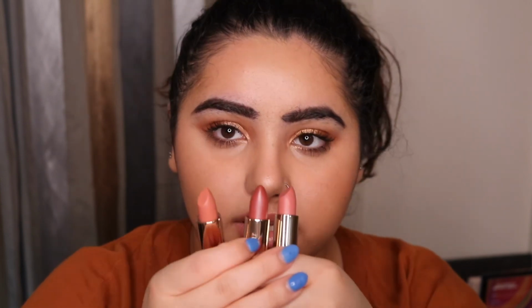I'm feeling Dusky Nude. Packaging for these is really nice. It's really luxurious. So I'm just gonna apply Dusky Nude. I have this one product that I used, you know, I might still have it. Sorry, I'm in the middle of doing my lipstick.